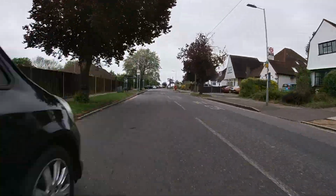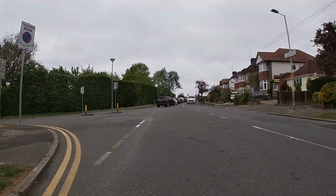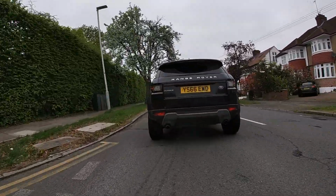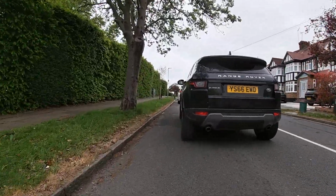Is there anything in the Highway Code that says that if you don't complete the turn out of a junction, you're actually impeding the people around you? I don't know. Is that something that's even a thing? If anyone's got any thoughts on it, it'd be interesting to know.